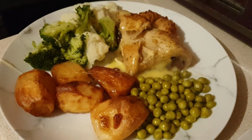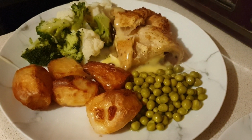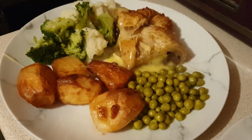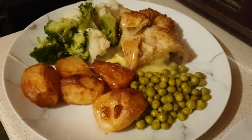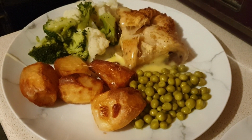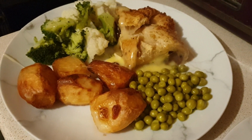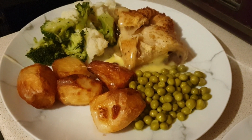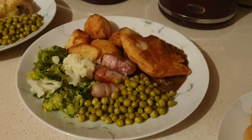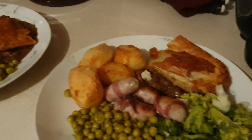Tonight for dinner, we've got our New Year's dinner, like I said earlier. So I've got a quarter of the Morrison's brie parcel that I bought last month, I think it was. That's 436 calories for the quarter. I've also got 250 grams of roasted potatoes done in oil, which is 403 calories. I've got some cauliflower and broccoli for 42 calories and peas for 41 calories, bringing tonight's dinner to a total of 922 calories. And Ali and Mark are having steak pie with all the same trimmings as me, but they've also got pigs in blankets.